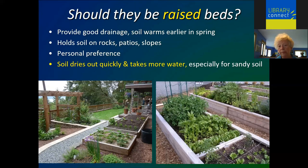Someone with a bad back might very much prefer a raised bed. This picture is a little hard to see, but this is already raised beds on top of a raised bed. So it brought these gardening beds up to the height where the gardener could easily bend over and it wasn't backbreaking work.